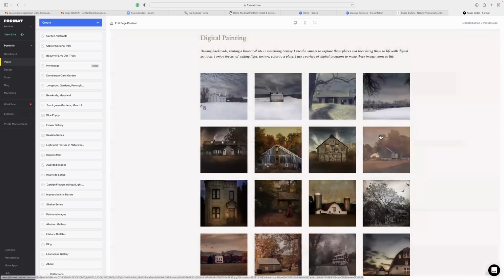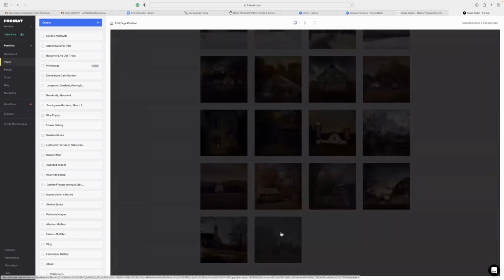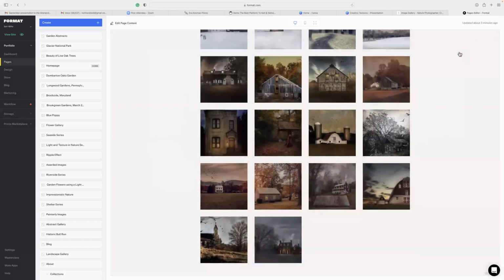And then sometimes, let's see if I have one in here. I don't know that I have one in here. I have done some where I'm applying very abstract, more abstract looking composites where there's multiple layers all together. I was hoping I had, this one has a lot of layers to it. So that's another creative way to use textures.